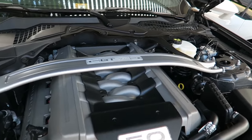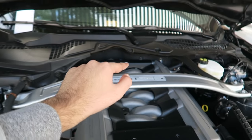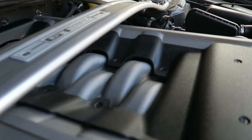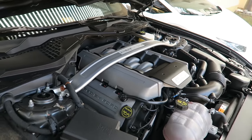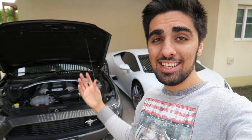All right, so we have a V8. Let's see if we can count it. 1, 2, 3, 4, 5, 6, 7, 8. So let's try and get a better shot for you. There you go. 4 of them on this side, 4 of them on that side. It's actually a pretty big engine when you look at it. But yeah, there you go. That is the engine of my car.